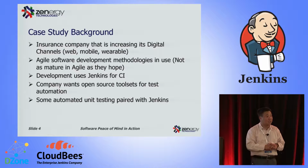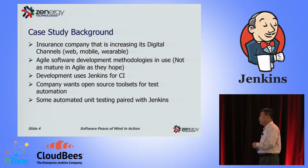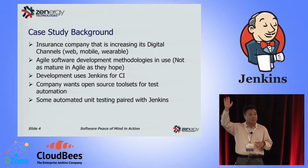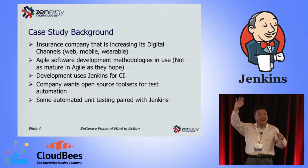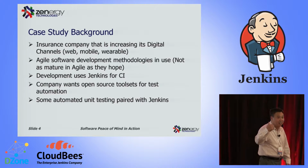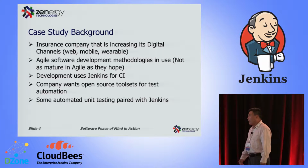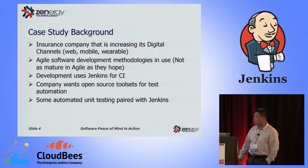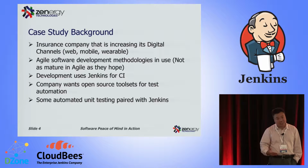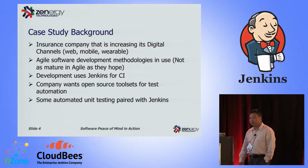Development wants to use Jenkins for CI, so they want to be able to, again, build code and deploy code through Jenkins. They want to use an open toolset for test automation. How many people know what Selenium WebDriver is here? Yay! Wow, you guys. Maybe we should talk about Selenium WebDriver. I have another presentation on that too. That's great, okay? So they want to use open tools. They have some automated unit testing paired with Jenkins already, which is good. Again, we always encourage companies to do unit testing, right? Because again, the earlier you can find it, the better it is, all right?